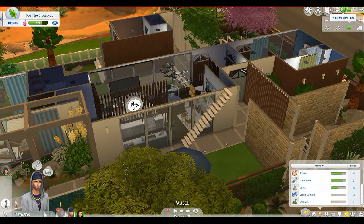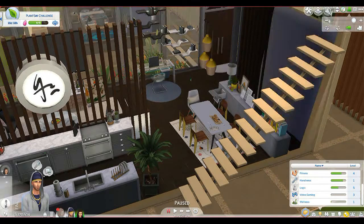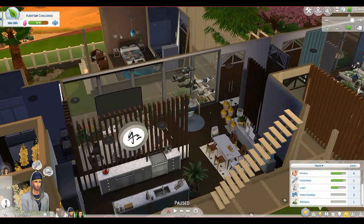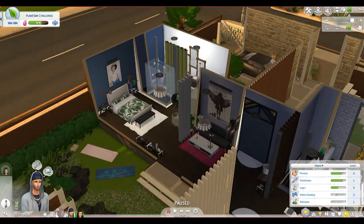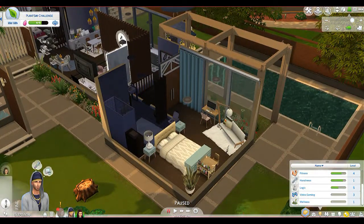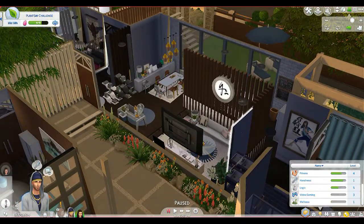Anyway, put the walls down and I'll show you what the house looks like. So this is the kitchen. This is the living room. Over here is the master bedroom, yoga place, bathroom. Over here is Ira's room and bathroom, kitchen, living room, computer. Down here we have a man cave.